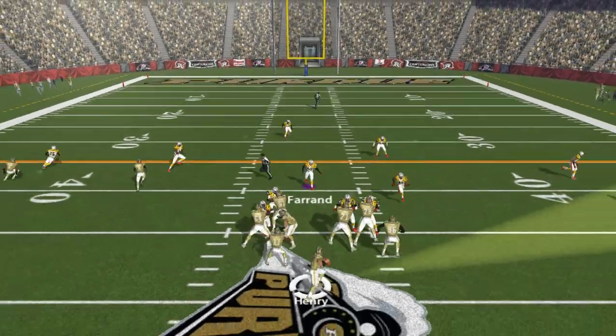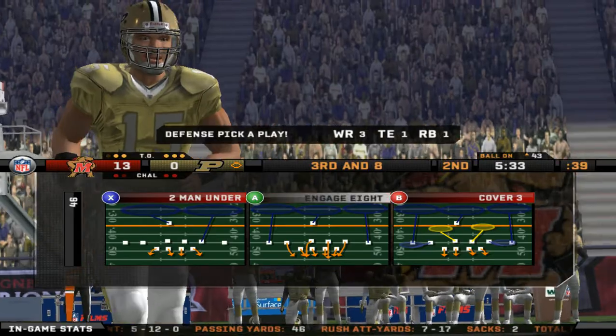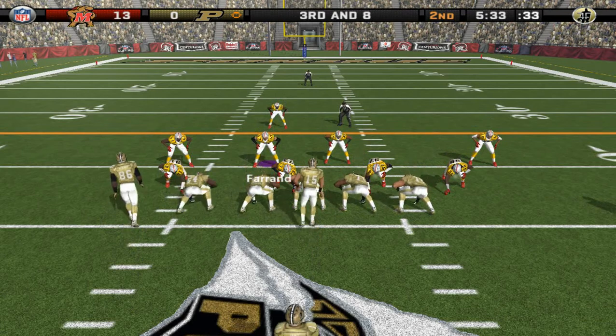Only one man back. Throwing on the run. Gets his hand on it. He barely got that one off. It wasn't a sack, but what it did was make the quarterback adjust his throw, and it messed up his rhythm.